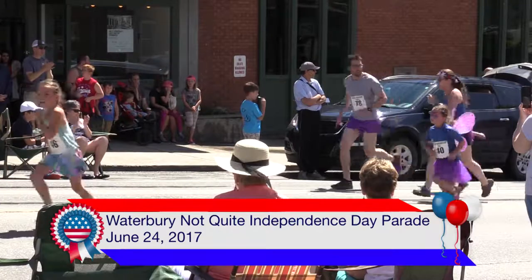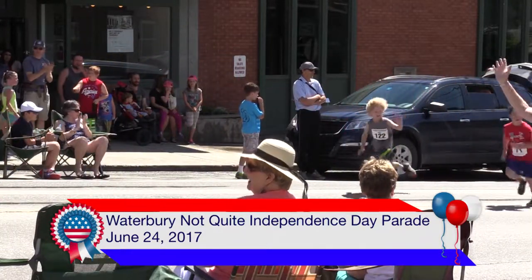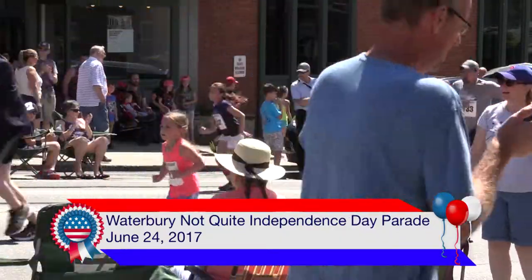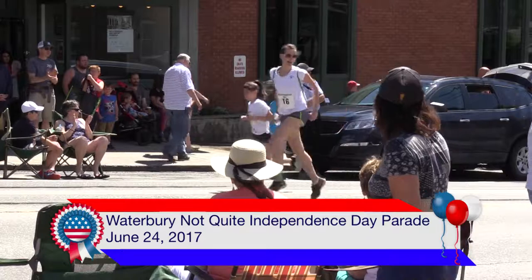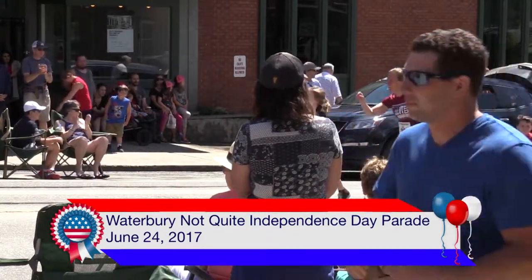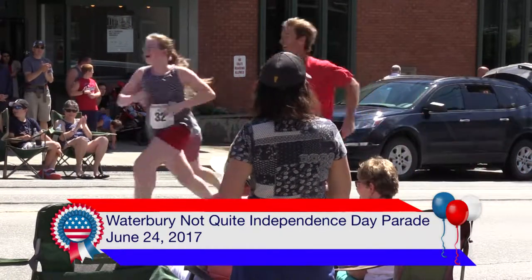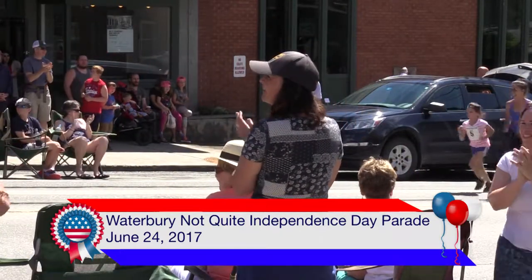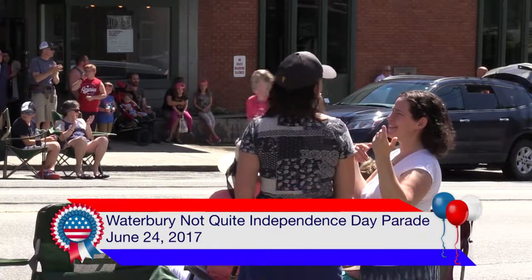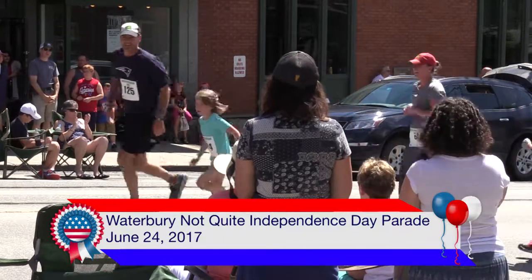Here comes another runner pushing a stroller with a youngster in the stroller. I don't think the youngster's broken a sweat, but number 128 is doing a great job. Congratulations, number 128, on your way to the finish line. A couple of youngsters along with him. Looks like a family here, number 23 leading this group up the hill. A few kicking into a sprint for the last 100 yards or so at the Green Mountain Mile.